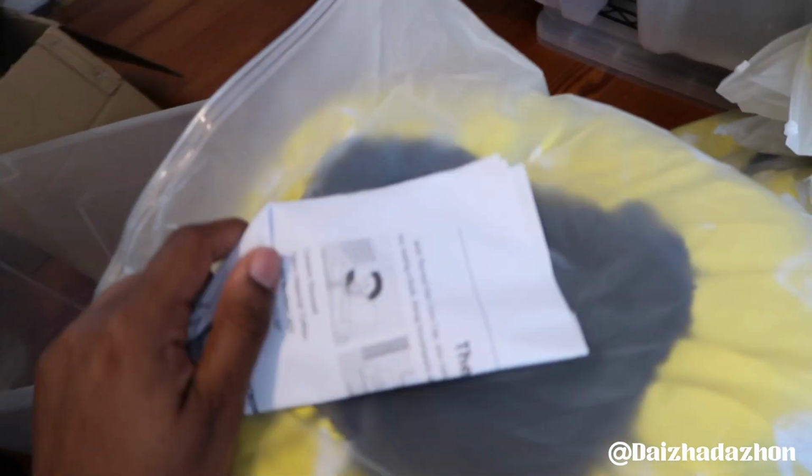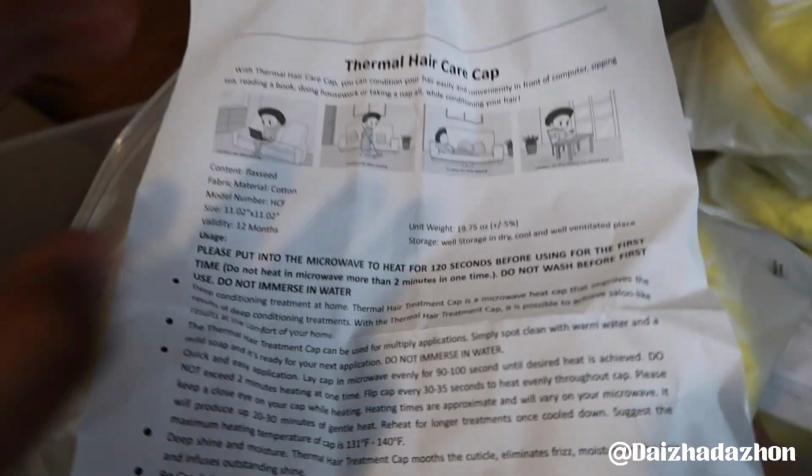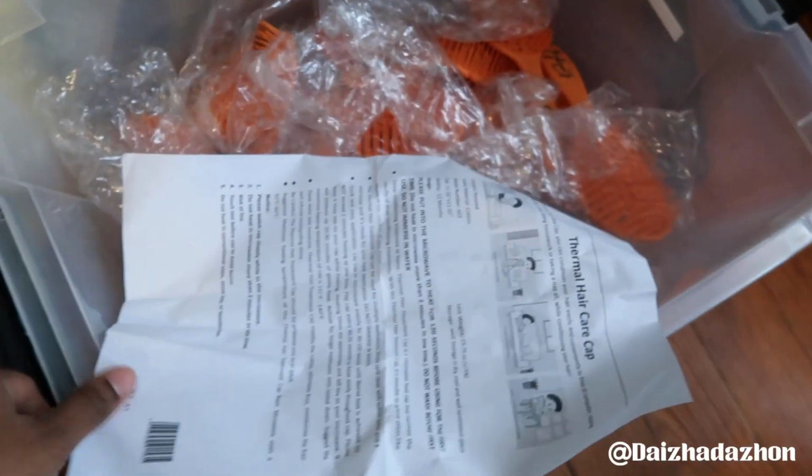All of the bags that I get from my vendor all come with this little sheet. It's kind of like an instruction card. It basically tells you how to use it and how to take care of it. But I wanted to put this on a card. I'm going to make an instruction card and just have it in there, because I don't think this is cute in there. So yeah, I plan on making that later.